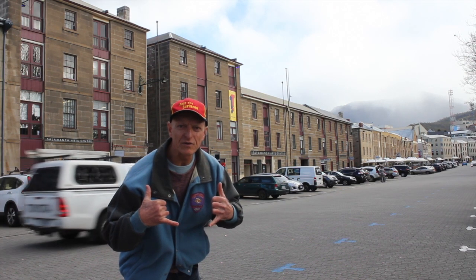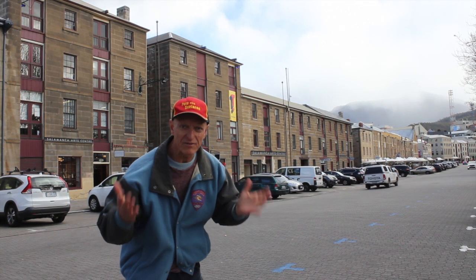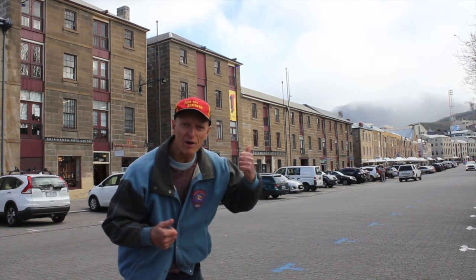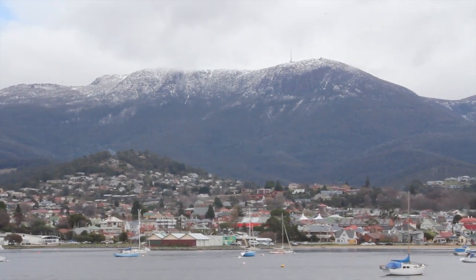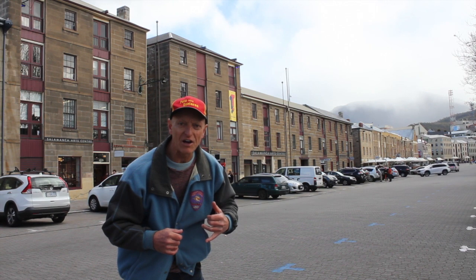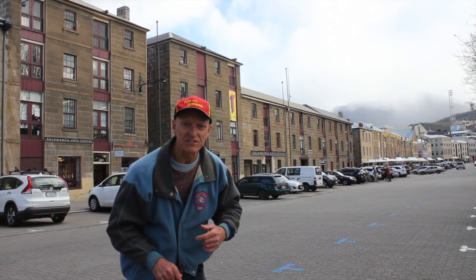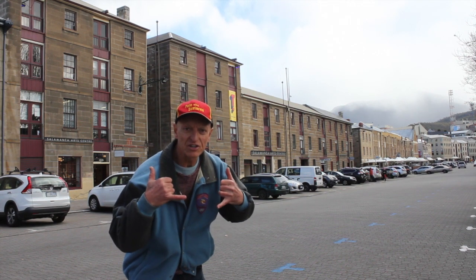Welcome back to Pete the Surfaroo. I'm here in Hobart at Salamanca, the famous place, and of course behind me we've got Mount Wellington. Check it out, it's all pretty cold here, 11 degrees at the moment, going off. Pete the Surfaroo, Salamanca. Gonna check out the markets coming up on the Saturday, the big thing. Check you soon, guys.